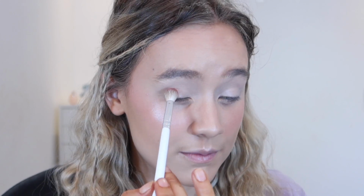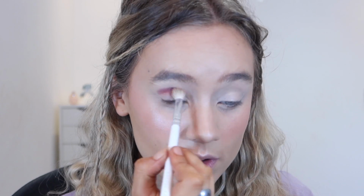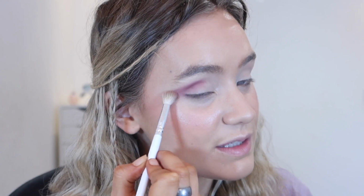I'm just going to start by running this through the outer crease. Oh, that's beautiful. Oh my god, that is so beautiful. Have I literally been sleeping on this palette? How on earth have I not been using this? Okay, we'll have to see how well it blends, but so far that is gorgeous. Okay, do the same thing on my other eye, through the outer corner there, and then bring it out.